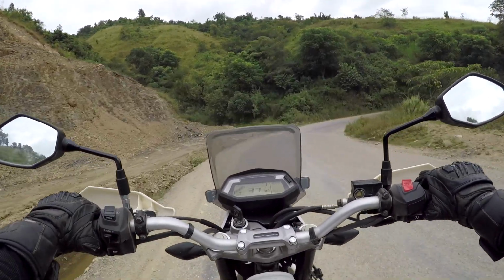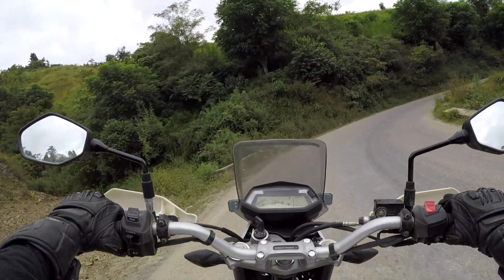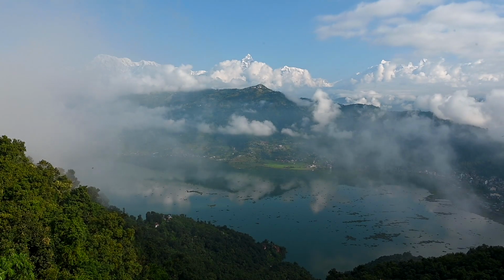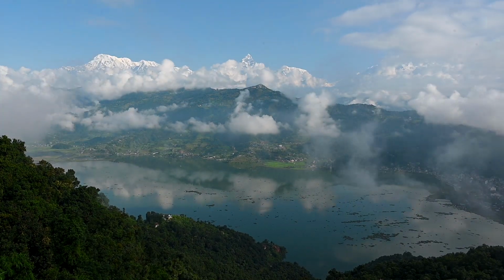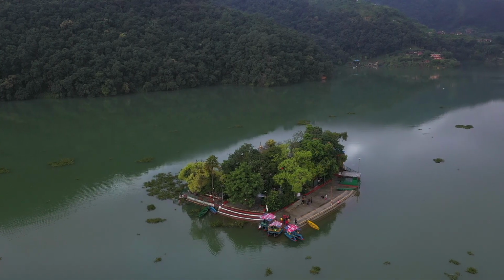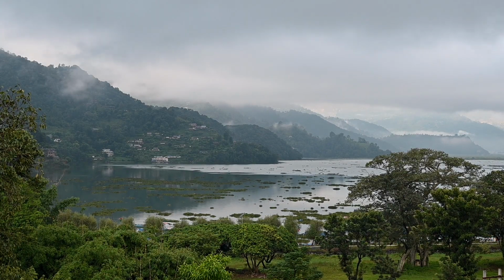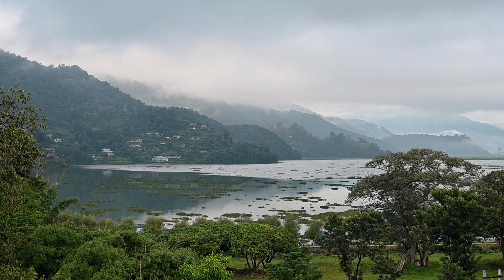By the time we arrived in the lake town of Pokhara, it was night time already. So as always, we hit the sack early so that we could do some exploring the following morning. As the sun rose behind a cover of clouds, we were greeted by an absolutely mesmerizing view. Snow-capped peaks in the distance reflected perfectly in a tranquil lake surrounded by greenery. The lake was Phewa Lake, the second largest in the country and one of the most magical places I've ever visited.